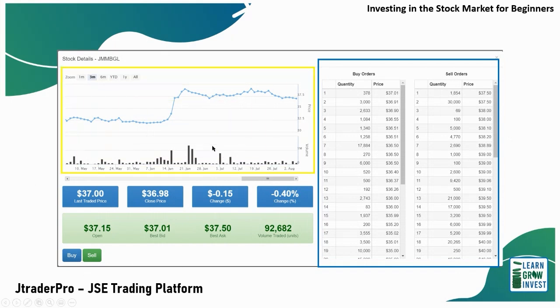Next thing you want to see here, if you look to the left, you will see a chart of the company. So this is showing the 3-month chart. It's highlighted here. So this would be the price history and volume for JMMBGL over the past 3 months. So I can click on it, see what the price would have been at a certain date, see how it has been trending. And this can give me just a high level overview of what has been happening with the stock. So that may help me to determine the price at which I want to enter.